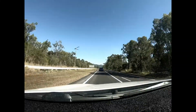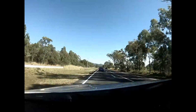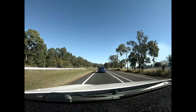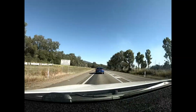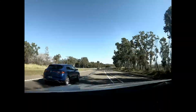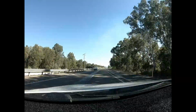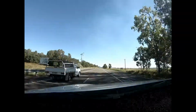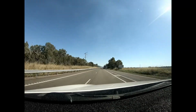So one of the problems of this stretch between Townsville and Ingham is that there's not many places to overtake. So when we get to these overtaking lanes, you'll find the traffic will back up. And this one's a pretty good one. It's quite a long overtaking lane.